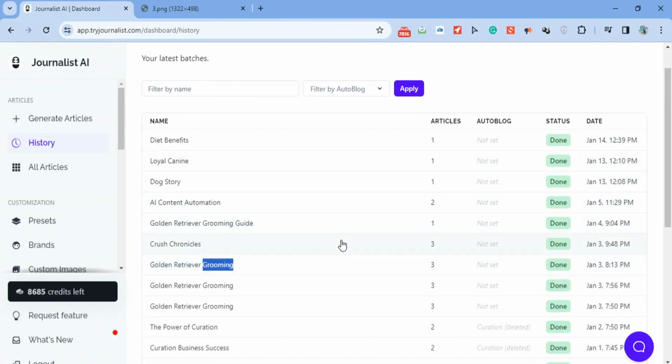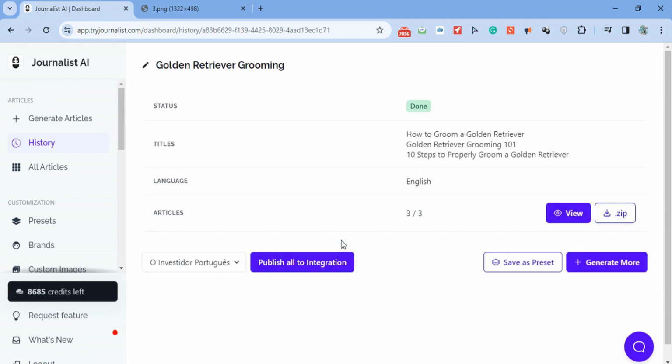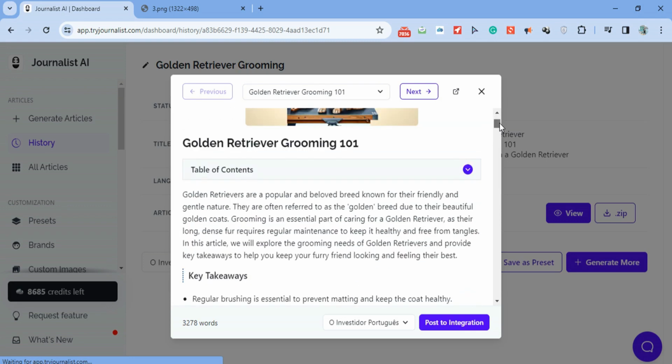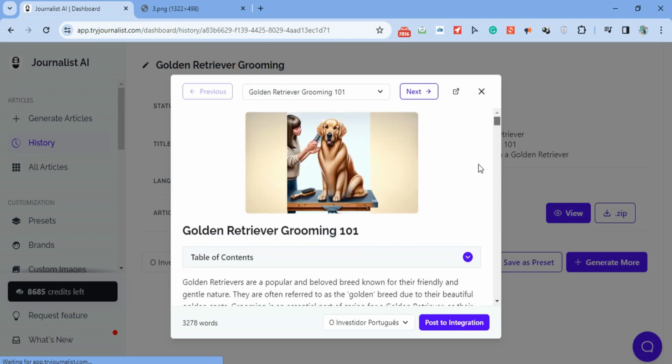I'll show you for a different niche. I'll show you for the dog niche because these guys are in the finance niche, and again, all this growth was achieved in the finance niche, again in the Portuguese market.